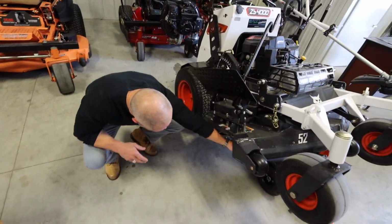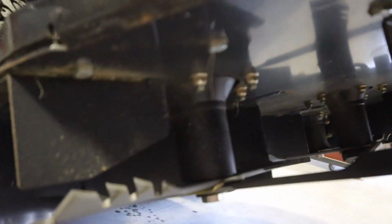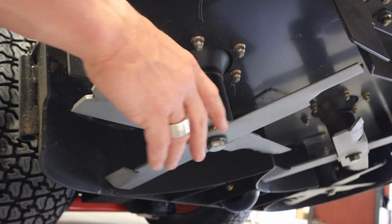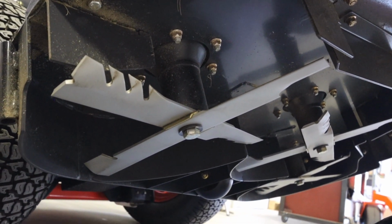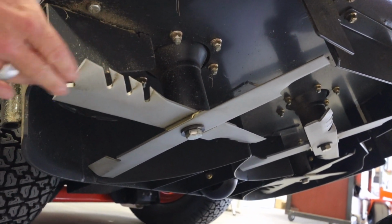Let's take a quick peek under here too. For you guys that wonder about the X-Blades, this mower's got the double blades on it. The X-Blades is a bracket that allows you to run 2 blades. We've got the standard Ballard razor blade on bottom and the mulching blade on top. It allows you to get a cleaner cut, smaller clippings, less clumping, less double mowing, and then in the fall you can absolutely pulverize leaves.